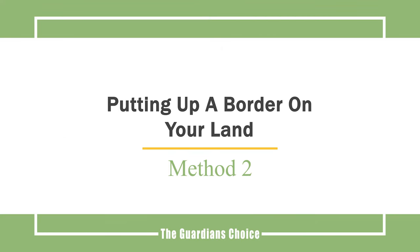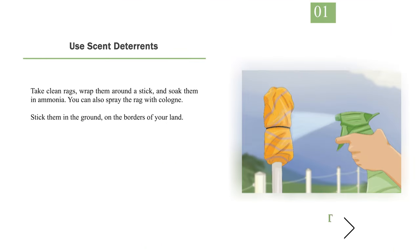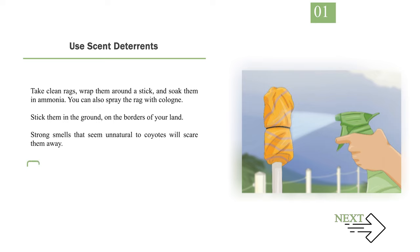Method 2. Putting up a border on your land. Number 1. Use scent deterrents. Take clean rags, wrap them around a stick, and soak them in ammonia. You can also spray the rag with cologne. Stick them in the ground, on the borders of your land. Strong smells that seem unnatural to coyotes will scare them away. Replace the rags after each rainfall.